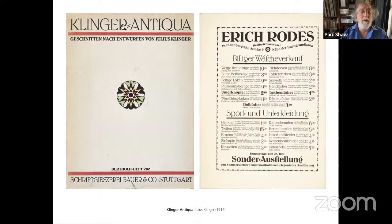But Klinger Antiqua shows you that Klinger, when he was asked to do a typeface, chose Antiqua in the debate. And it's not a typeface that really seems to relate to his own lettering or to the trend of the day, other than things like the overheavy bowl of the R.